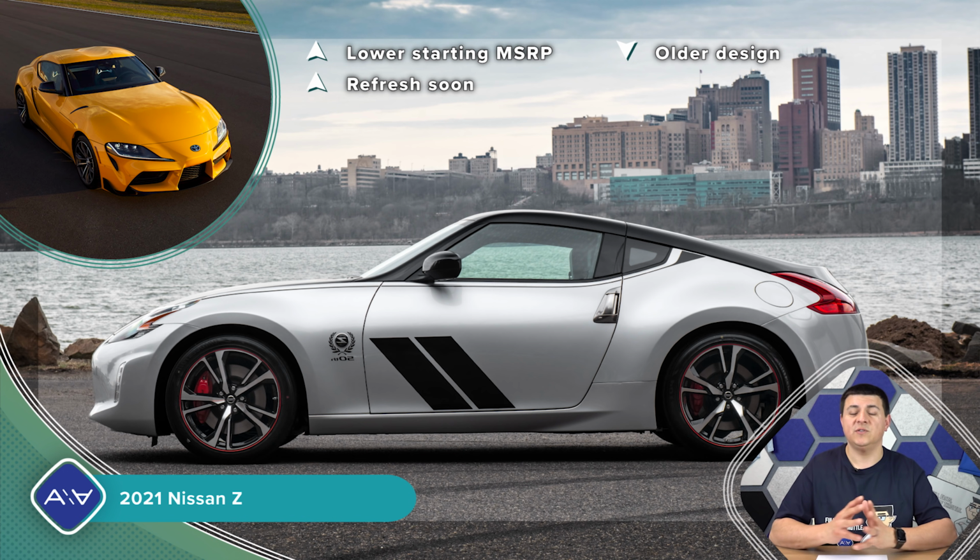Most likely, it's also going to be riding on a version of the Infiniti Q60's body. Again, details are very sketchy, but expect it to be basically a shrunken Infiniti Q60. That's not necessarily a bad thing, but we don't know whether it's going to have the lightness and the nimbleness that we find in the current generation Toyota Supra.